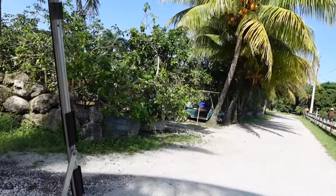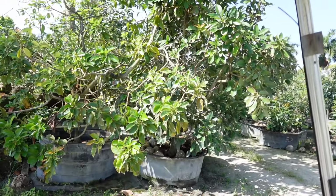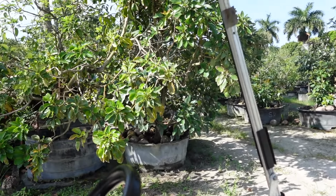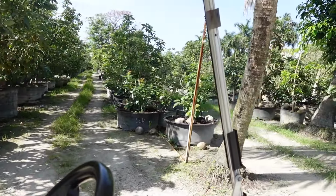And here's the avocados. See? Okay, avocado. Look at that, everybody. Avocados in the pots. And how often do the avocados fruit quicker? Yep, they fruit quick in the pot. So what's the different size of avocados before they'll get some fruit?